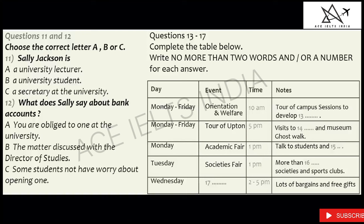You might not believe it, but the university has over 150 societies and sports clubs you can sign up for, so you are sure to find something of interest to you. That also starts at 1 o'clock, and it will be here in the Union Building.